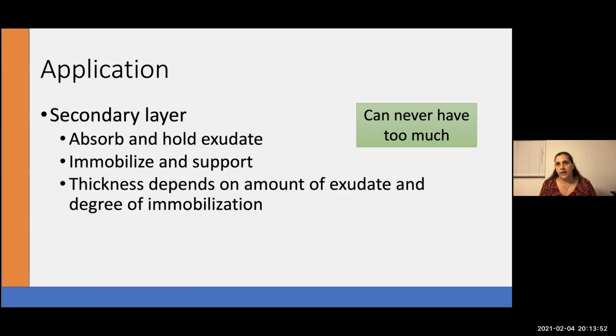It can never be too big, especially if you've got a very effusive wound. What you don't want is for your bandage to get soaked and drenched, and then it's going to be really nasty. So you definitely want a really nice amount of absorbent layer. And also if you're bandaging on an extremity, that absorbent layer can also help to immobilize that leg, which will help keep them from being less mobile, which might help with some of the wound healing, and some of the orthopedic injury healing as well.